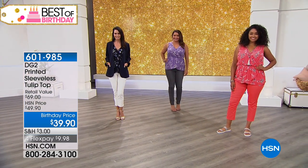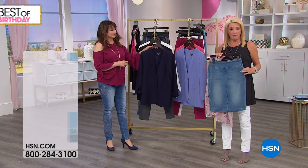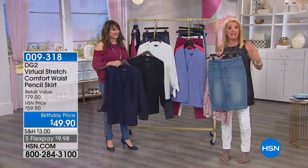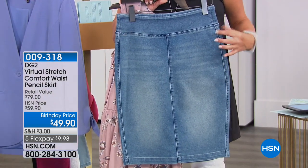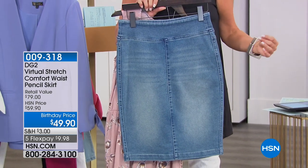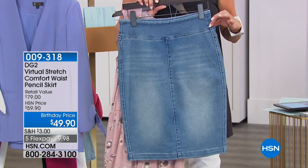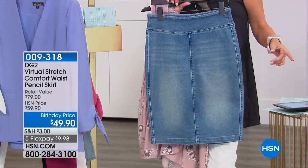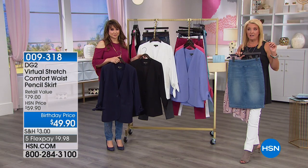Do I still have all four colors? Here's what we have. This is the chambray. Then we have the black, we have the white, and we have the indigo. In my own collection, after I got off the air from host pick, I ordered the chambray, the indigo, and the white. The only reason I didn't buy the black is I happen to have a black pencil skirt. It's not as comfortable as this. In the black, we have 80. And 1X, 2X, and 3X. So we have the 1, 2, 3X in the black.